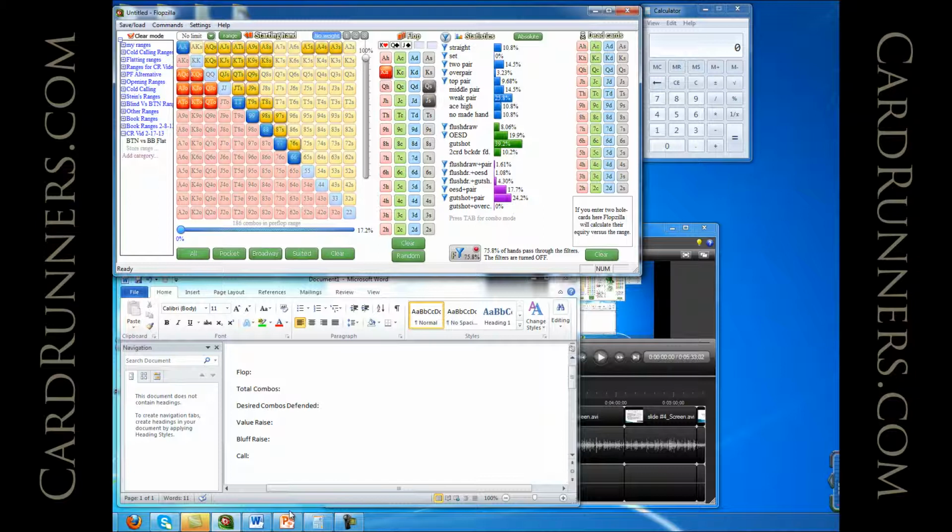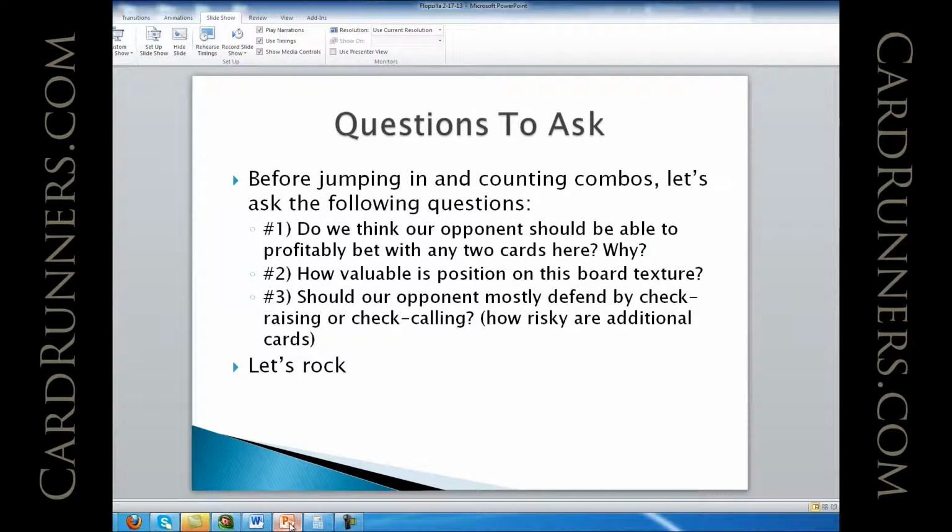But when there are two high cards, and I know there's three high cards here, it makes it a little bit easier to check call. So here, I guess I'm already spoilering question number three. But here, our opponent can probably check call with hands like Ace Queen pretty comfortably, Ace Jack pretty comfortably. So that makes position less valuable than board textures where it's super hard to check call. So, question number three, should our opponent mostly defend by check raising or check calling?